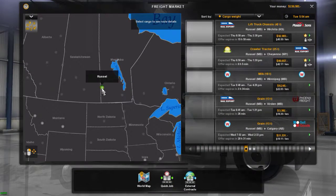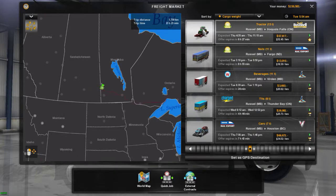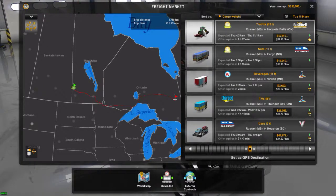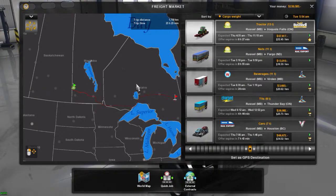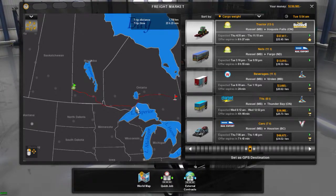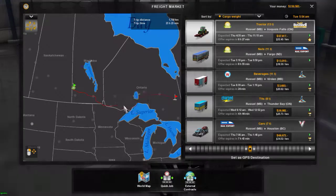Here we are in Russel. And we'll take this one that's a little lighter than my heavy haul. It's from Russel, Manitoba to Iroquois Falls, Ontario. Iroquois Falls is a pulp and paper place up north. Hearst will be going the northern route of the Trans-Canada Highway. Nipigon, where I believe the bridge went out a few years ago, blocking off eastern and western Canada.